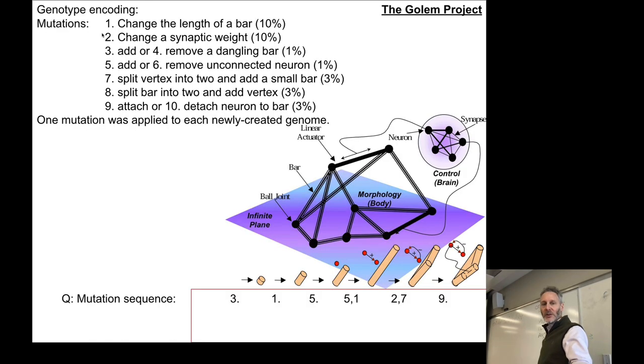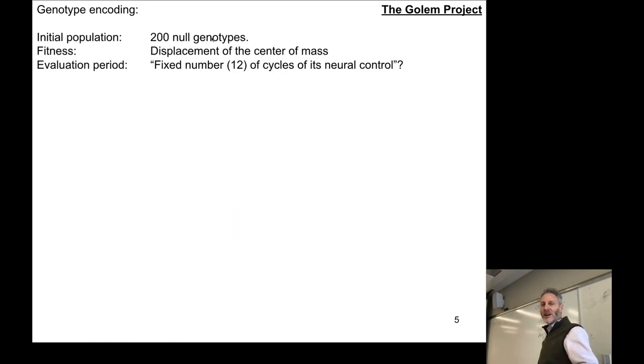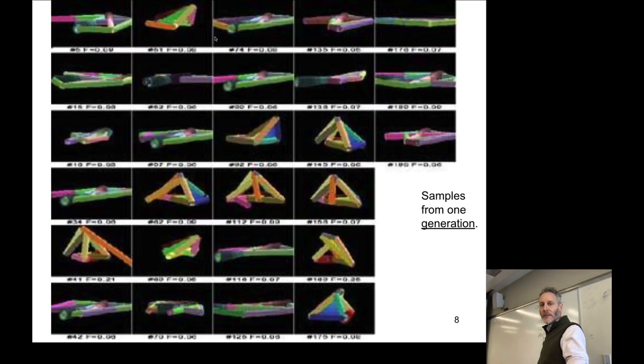And in this population of 200 robots, here's a sample of what they look like. This is from one generation. What can you tell me about what's going on in this evolutionary algorithm at this point? Seems like some of them have similar strategies. Some of them have similar form, and they probably have similar strategies, probably similar ways of moving. But we can see some evolutionary diversity here, right? They're not all identical or near identical.